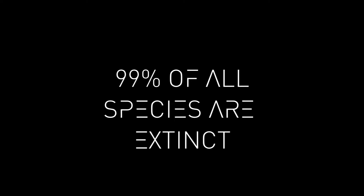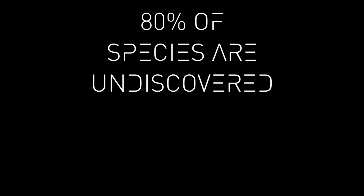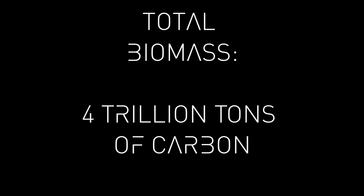99% of all species are extinct. We have catalogued about 1.74 million species, but 80% of species might be undiscovered, or we might have accidentally killed them without us knowing. And the weight of all living creatures, called biomass, is around 4 trillion tons of carbon. And we are also causing the 6th mass extinction due to human hunting, activities and pollution.